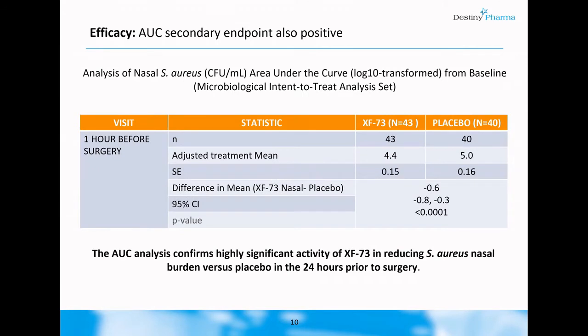The next slide just also shows another analysis looking at area under the curve over a longer period, which is looking at the total bacterial load. And again, highly significant results of XF73 compared to placebo. Again, sort of triangulated with the primary endpoint, confirming statistically that there's a clear reduction in the number of bacteria and a clear decolonization. This was the measure actually that was used in the previous clinical study, which we reported back in 2016, which was also very successful. So a secondary endpoint, but what I'm saying here is it supports very much the primary endpoint on the previous slide from another analysis, very statistically significant data supporting the efficacy of XF73 in decolonizing patients prior to surgery.